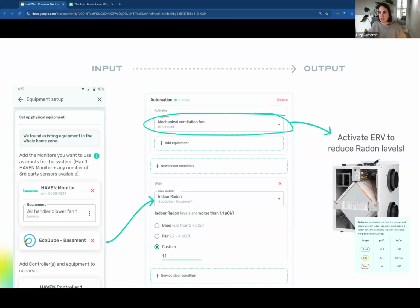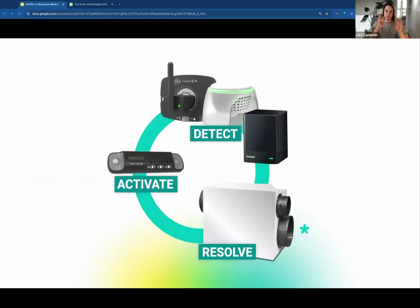So what we're trying to do here is create this lovely loop of being able to detect what's going on in the home, adding in radon to our already detecting PM 2.5, TVOC, CO2, NOx, and the humidity factors as well, and then being able to activate the right equipment at the right time to resolve issues.